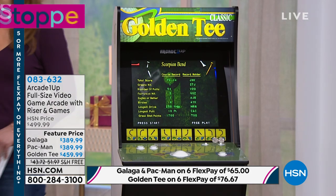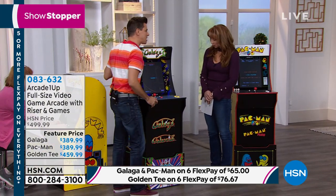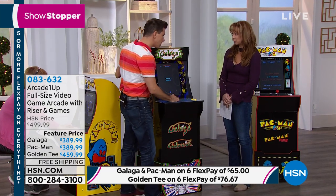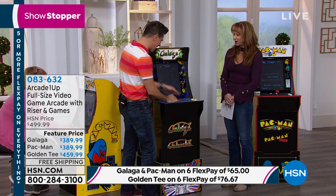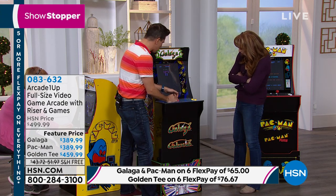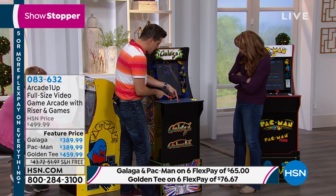Galaga, I don't remember. So check this out. Remember that? The sounds just get me. When you hear those sounds, it just kind of gets me. Check this out. You're the spaceship at the bottom, and you're jamming that button. By the way, look at the authentic push buttons, that cherry candy red joystick.